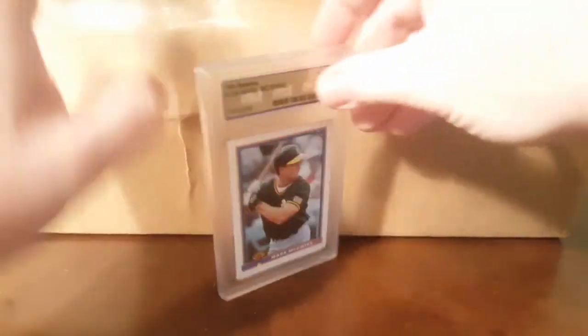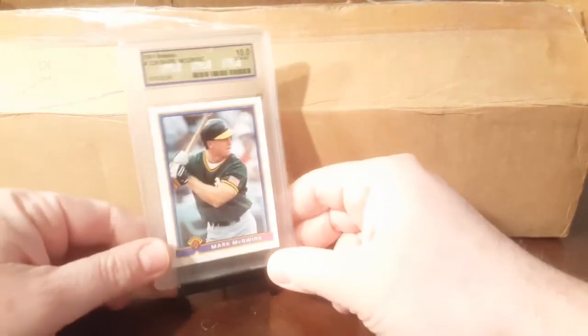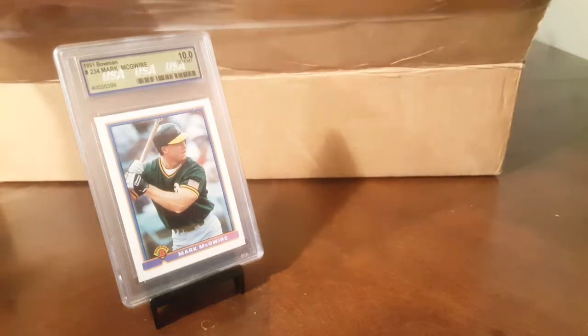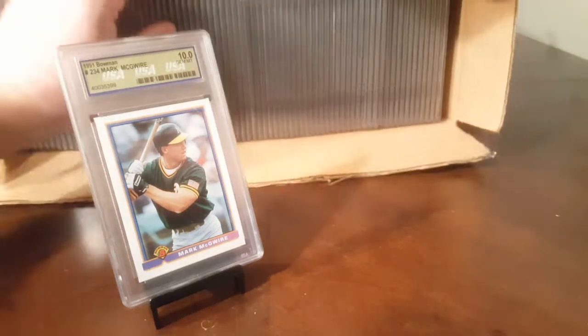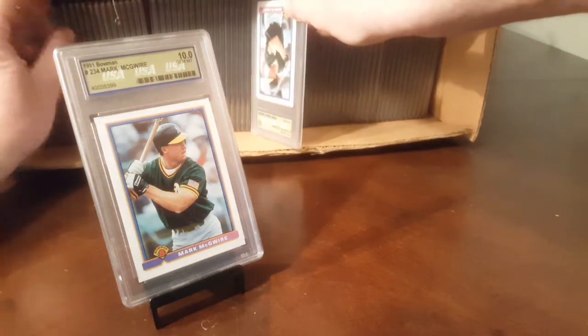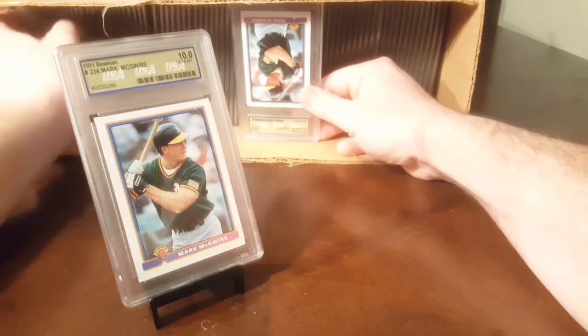Alrighty, let's take a quick peek here. Alright, we're off the bat. Mark McGuire, USA. Let's see if these are all Mark McGuire's. I'm gonna just do a quick peek. Yeah, those are down here. Let's see. McGuire. These might all be Mark McGuire's.